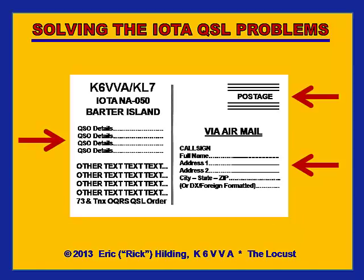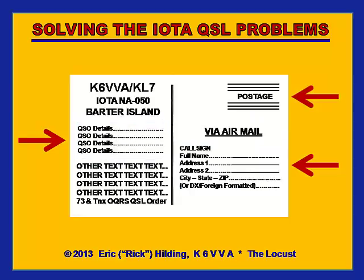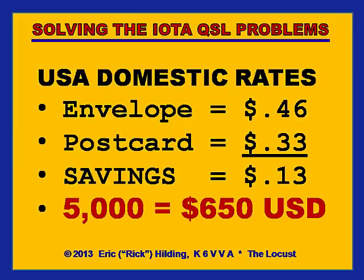Now, if I change to this QSL format to eliminate having to use an envelope for reasons already discussed, using a printer for all back-of-card QSO details and the address, including the postage, will eliminate the boring process of affixing labels and postage stamps. OQRS now makes this method possible. In some respects, this is like going back to the future, especially when I look at the potential savings involved over several IOTA expeditions. That's a lot of money that could help offset expedition costs.